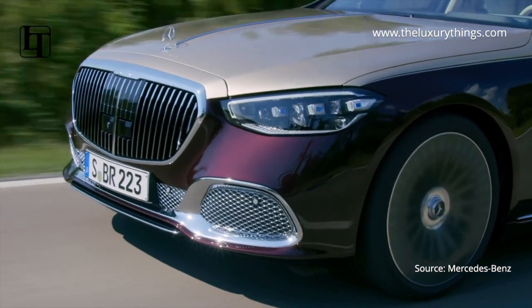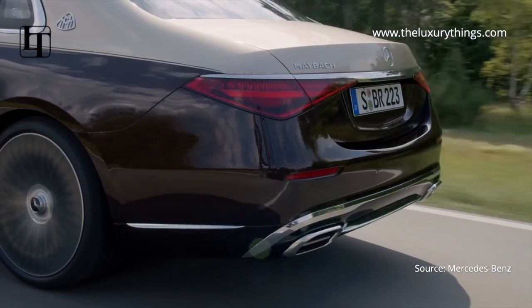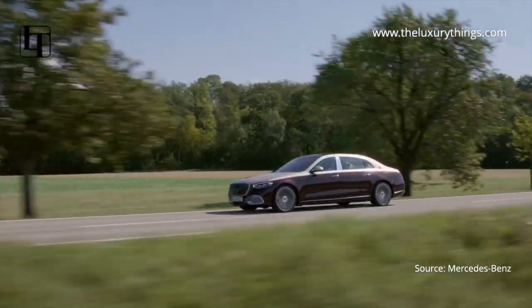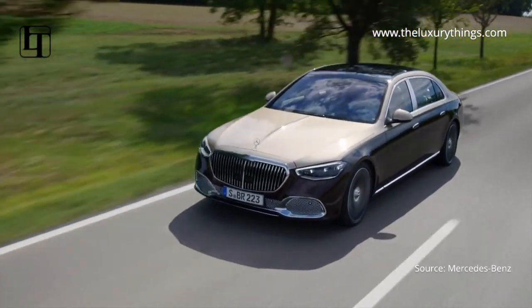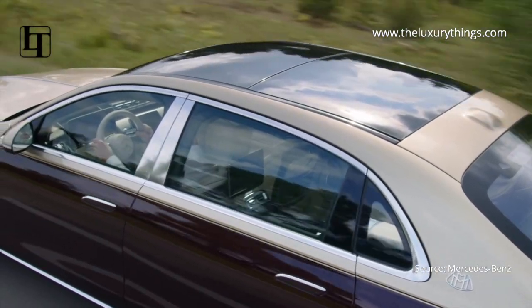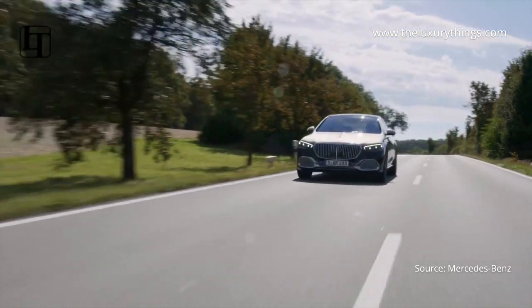Take, for instance, the beautiful two-tone paint. Every Maybach S-Class in two-tone is hand-painted. This process can take up to a full week to finish, and this is just one of many examples that showcases what the Maybach brand is all about. Perfection, even in the smallest details.